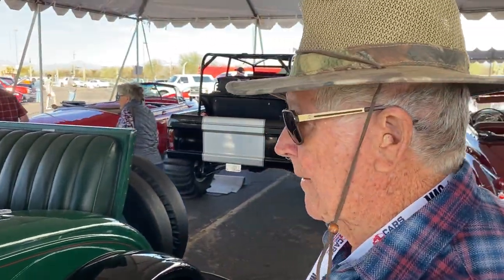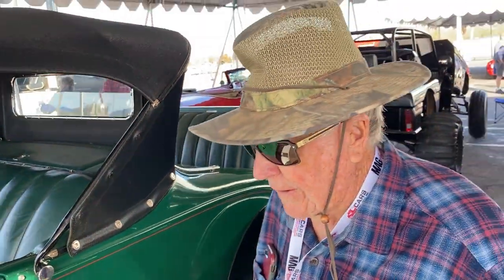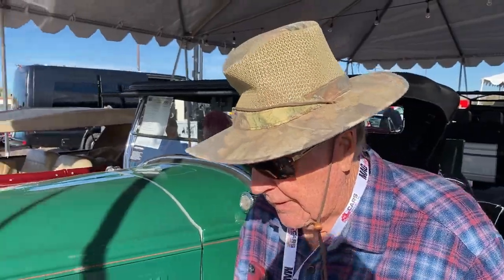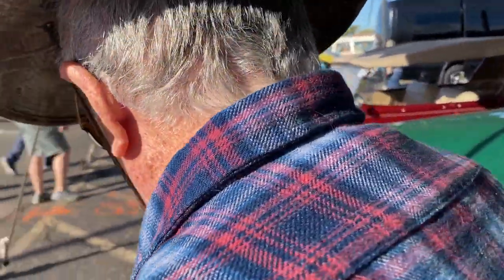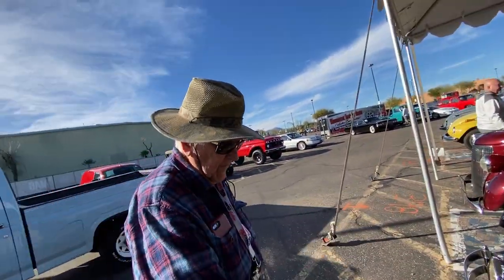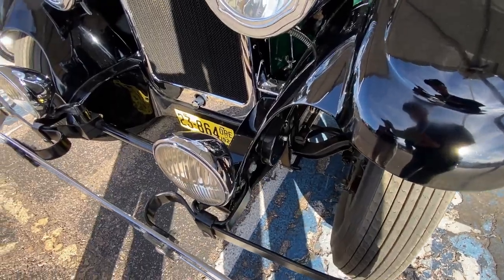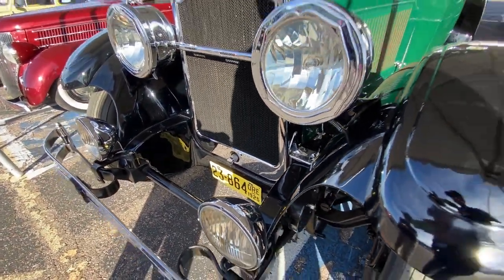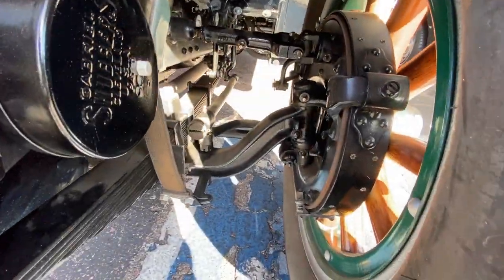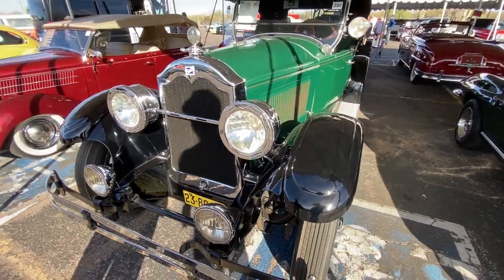All right, so what do you know about these? What caught your attention here on this one? I think it's probably a beam axle. I'd have to look to see. A beam axle. Yeah, I did. What does that mean? Well, it's got an I-beam, drop forged axle for the front. Oh yeah, here. Yeah, this is good. Sturdy. Yeah. Very sturdy.